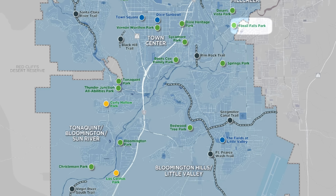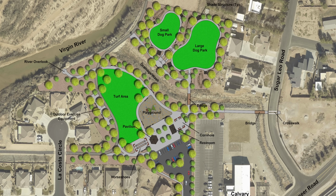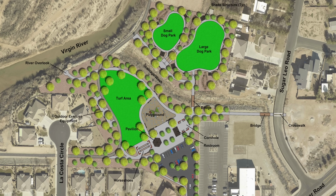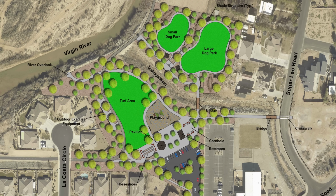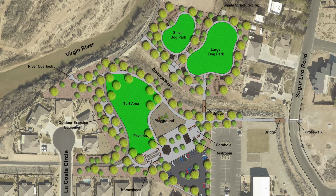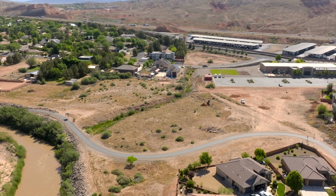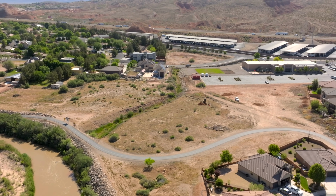Following that, we've got another new park that will break ground this summer in Bloomington, right near Sugar Loaf, in between Bloomington and Sun River. This is called Las Colinas Park. It's going to have horseshoes, cornhole, a trail, playground, an observation point because it sits right along the river. It's also going to have a dog park on the north side of the wash that'll split the park. So as you can see, a really cool addition here to Bloomington. And like I said, that one will start construction this summer.